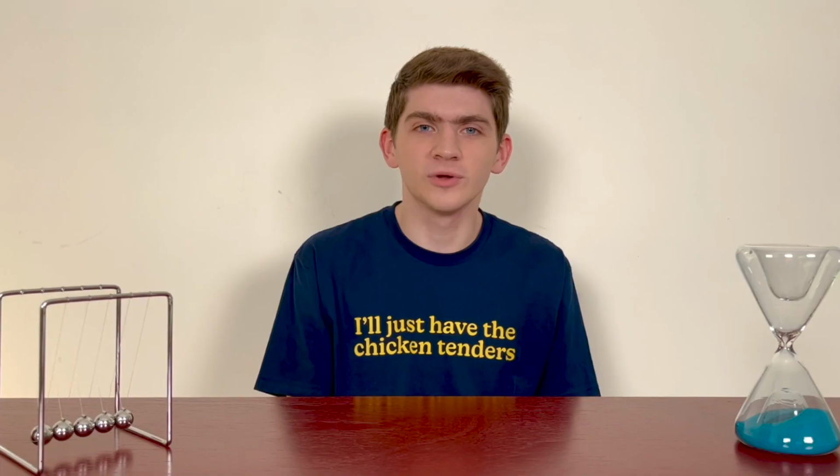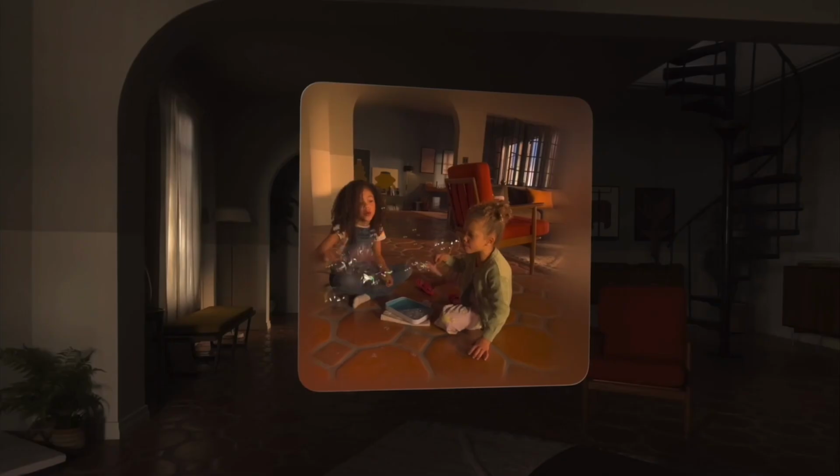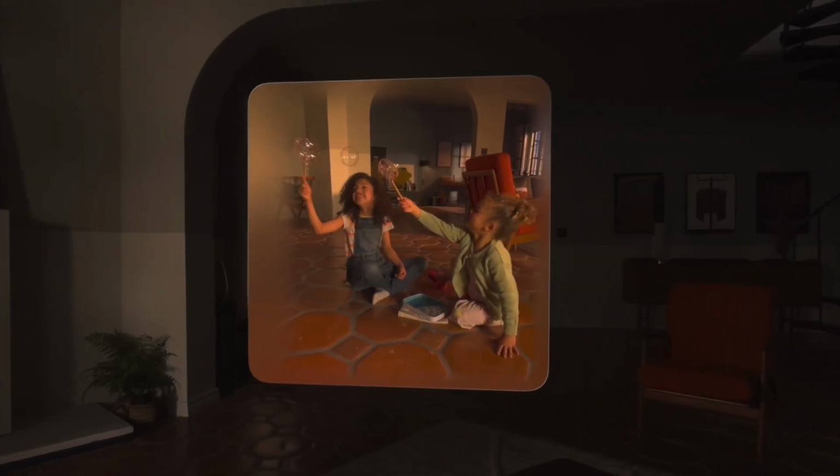Like for them, when they're hanging out with their dad, he's wearing this headset the whole time. I don't know, that just felt kind of weird to me, and I'm like, why can't you just spend the time with your daughters? I guess that's kind of what I was thinking, but it is cool.